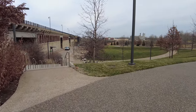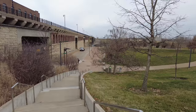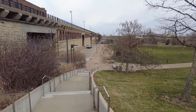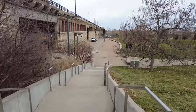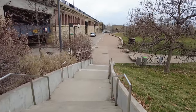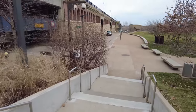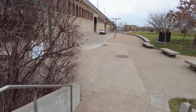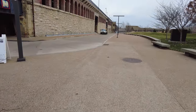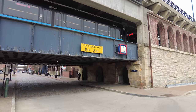Earlier today, I actually rode a bike down this loop and eventually kept going toward the right to check out the Mural Mile. Oh, if this is the Metrolink station, it's way closer than I thought it would be. I see the big letter M. And there's the Metrolink going to the state of Illinois.